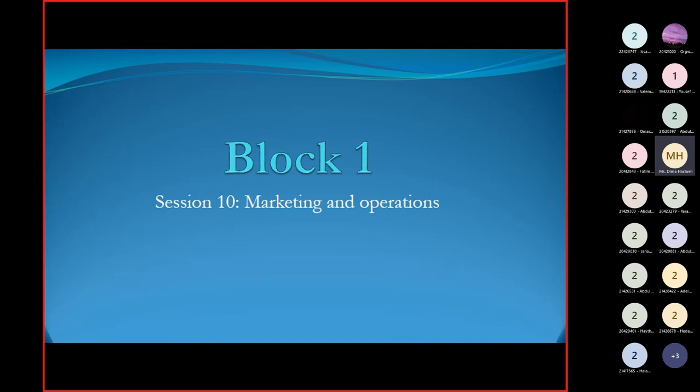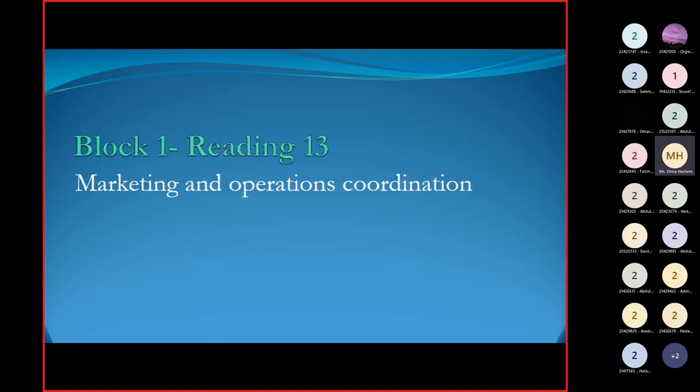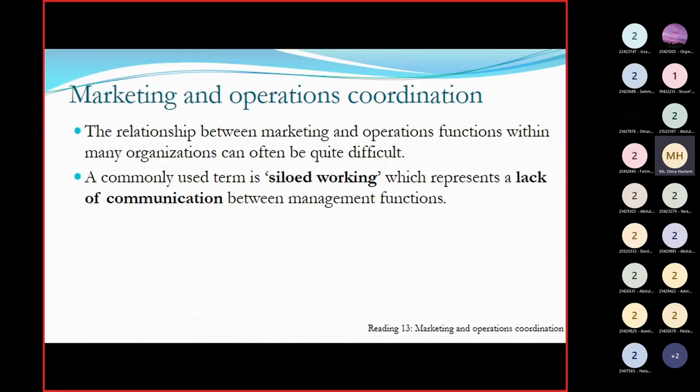Marketing and operation are known to be two business functions of the organization that have a lot of tasks to do together, back and forth between marketing and operation. So definitely we need a lot of coordination. We need a lot of coordination between these two business functions. If there is no coordination between the two business functions, you are going to have many quality issues, many mistakes, and many problems happening over there.